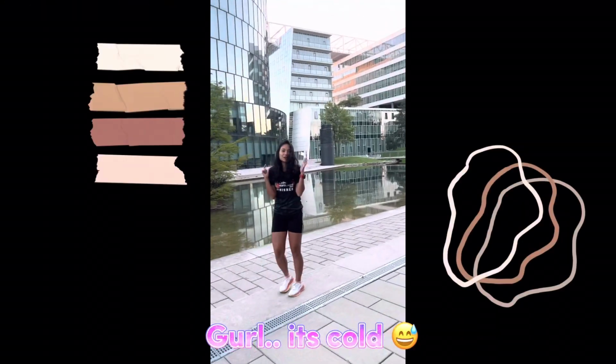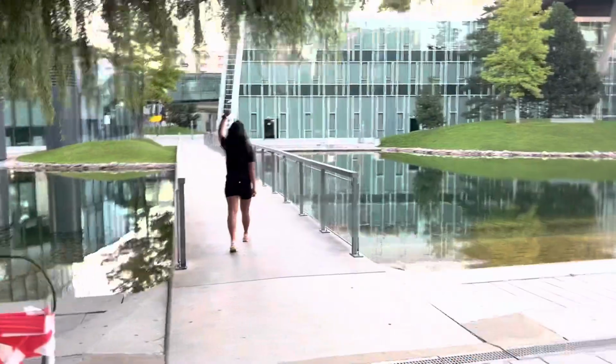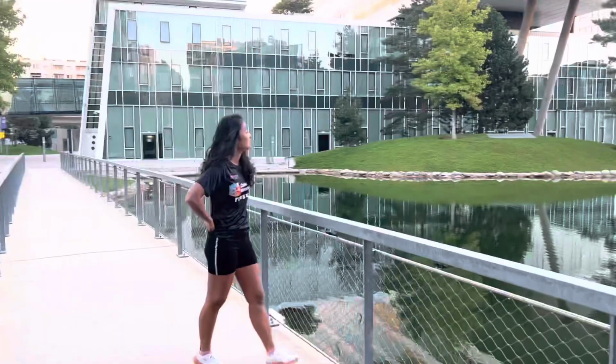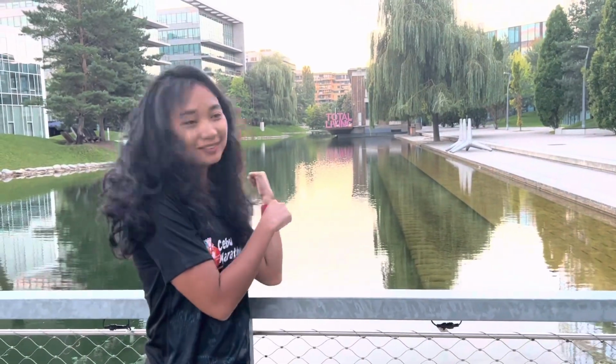So this is me the next day. I was sleeping the whole night. I think that was 10 hours of sleeping. Like, yesterday I saw children swimming in here.